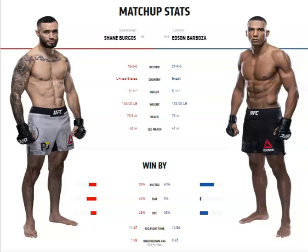Alrighty, so what a fight we got here. There's no way it's not going to be exciting, a war. So it's Shane Burgos versus Edson Barboza. Both these guys are huge for 145, and both of them just bring it, honestly. So yeah, we'll get into the striking, because I imagine that's where most of this fight's going to be.